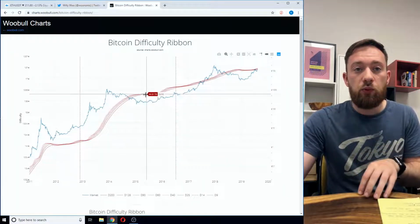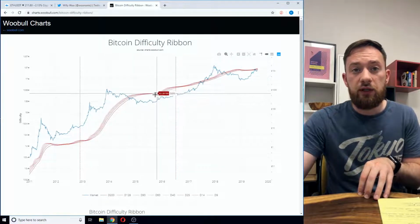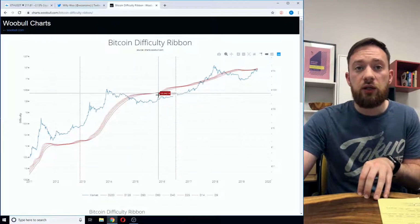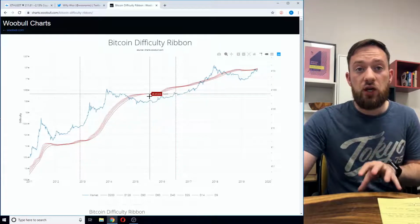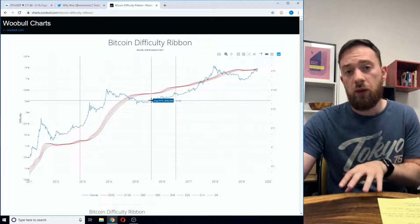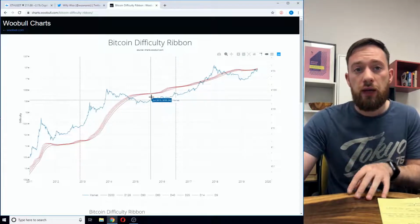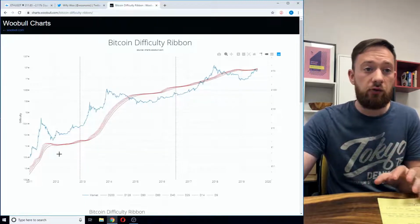And at this point the difficulty is going into a stagnation mode, so it doesn't increase that heavily. Based on that graph, this is actually the best moment to invest in Bitcoin. Not just to buy it for some short-term manipulation, but to invest from a long-term perspective. So let's look at the graph now.